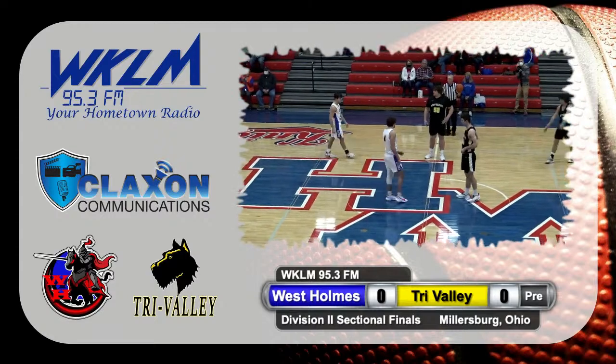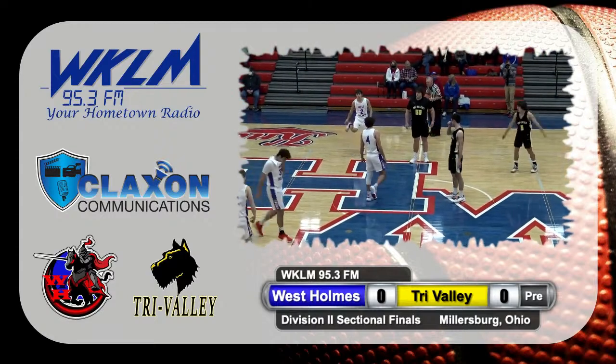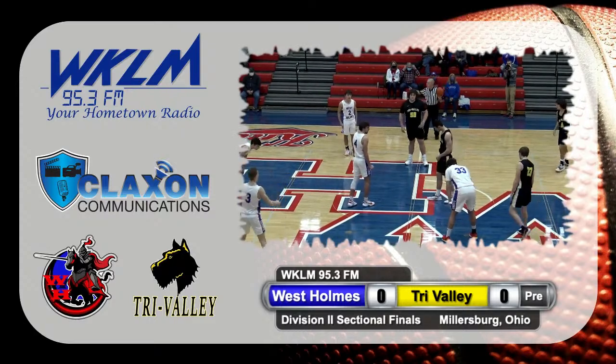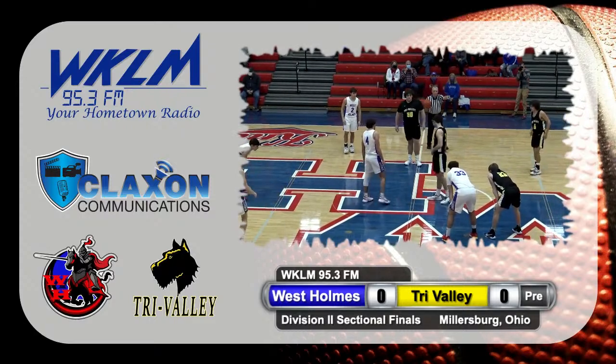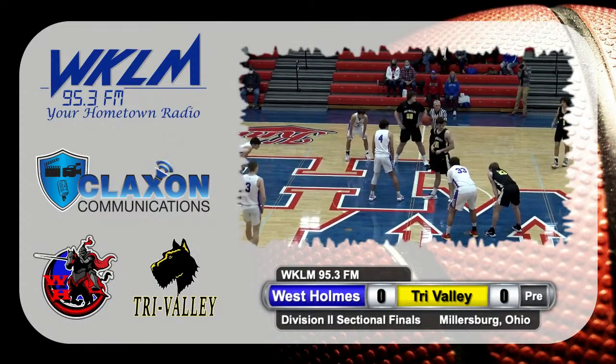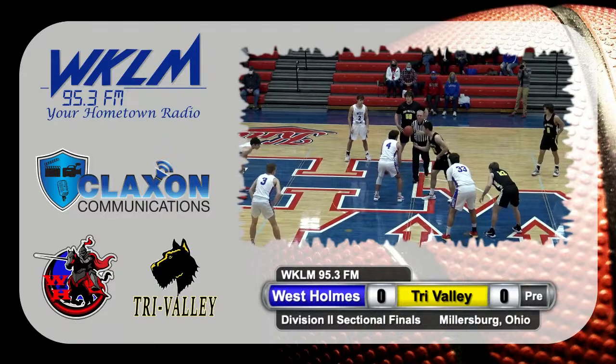For West Holmes, their home white jerseys, white shorts, blue numerals, and red trim. Jumping for them is Zach Stair, a 6-foot senior. And for Tri-Valley, black jerseys and black shorts with gold numerals and white trim. And jumping for them will be Jake Frew. He's a 6'3" senior. There's the whistle.